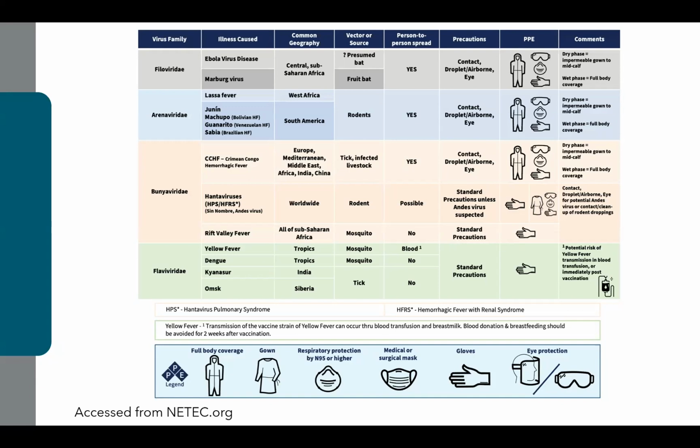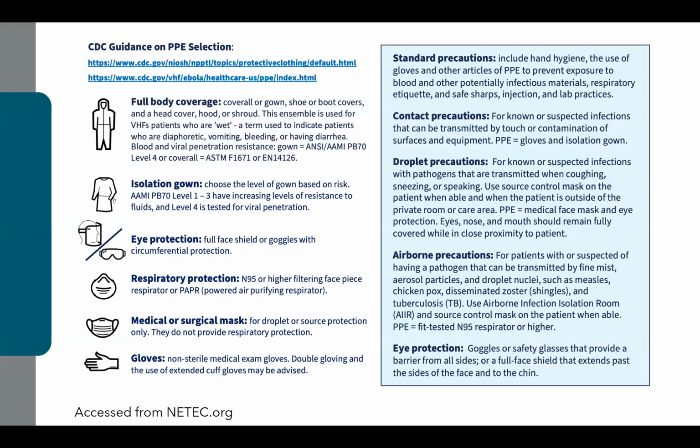And then there might be an inclusion of shoe and boot covers, and then coming down to ones that are person-to-person transmitted, you're going to be using your gloves as your standard practice. And then this is also a CDC guidance of PPE selection. Just identifying the type of PPE you have, how you're going to put it on.